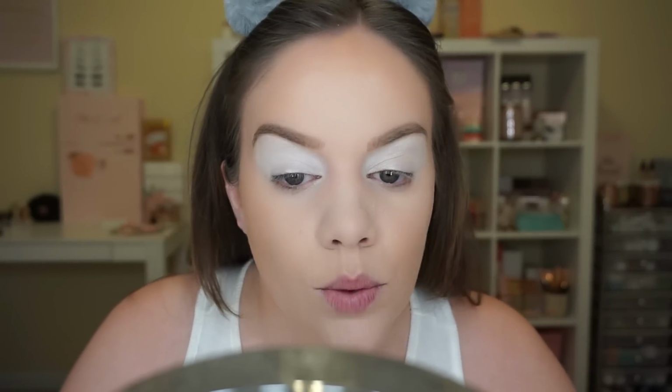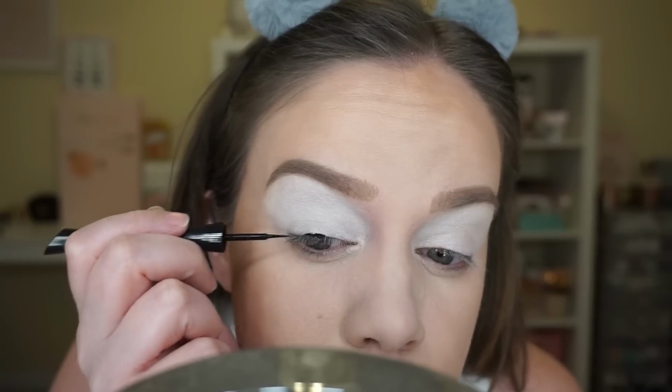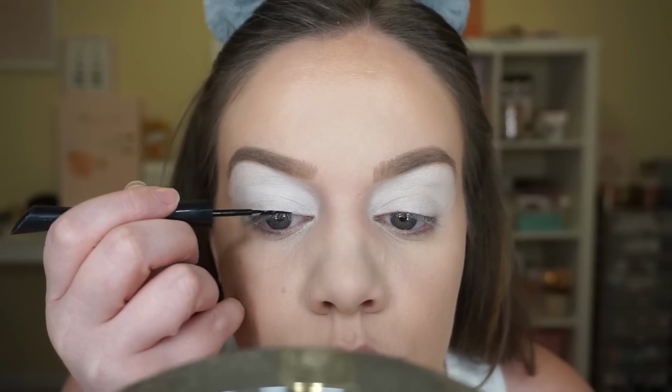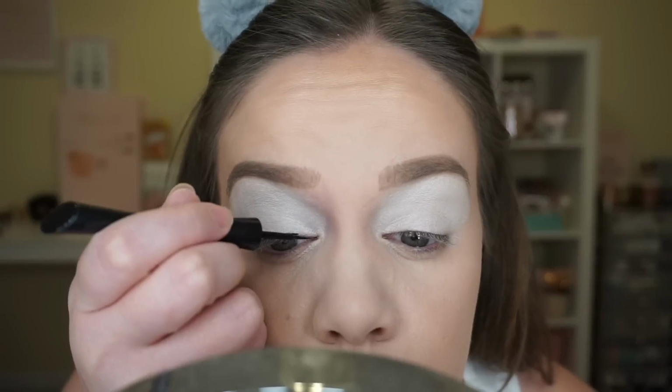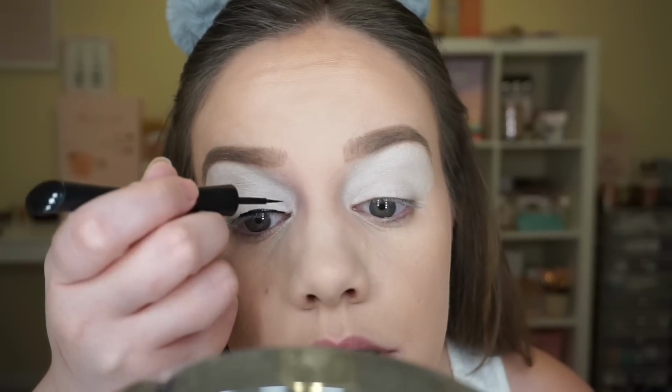So I think this definitely calls for some liner. I'm going to use the CoverGirl Get In Line liquid liner, and this is in the shade of 320 Major Matte Black. So we're going to shake that up and go ahead and apply some liner. And there are a lot of lines, so I feel like we should do something interesting. Let's go ahead. And I've never tried this liner, so cool to try it out. Ooh. Okay. Okay, CoverGirl, I see you.